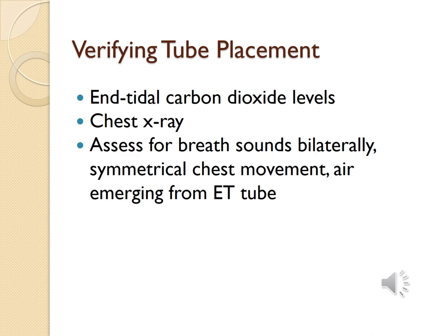The purposes of intubation are to maintain a patent airway, provide a means to remove secretions, and provide ventilation and oxygenation. An ET tube is a long polyvinyl chloride tube that is passed through the mouth or the nose into the trachea.